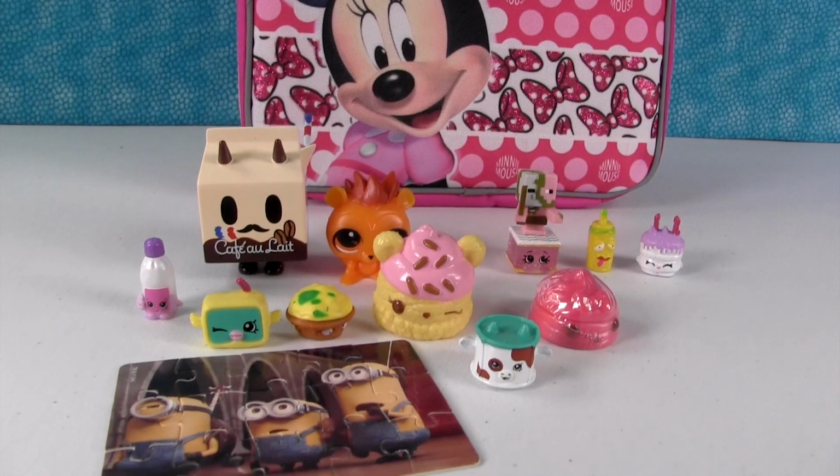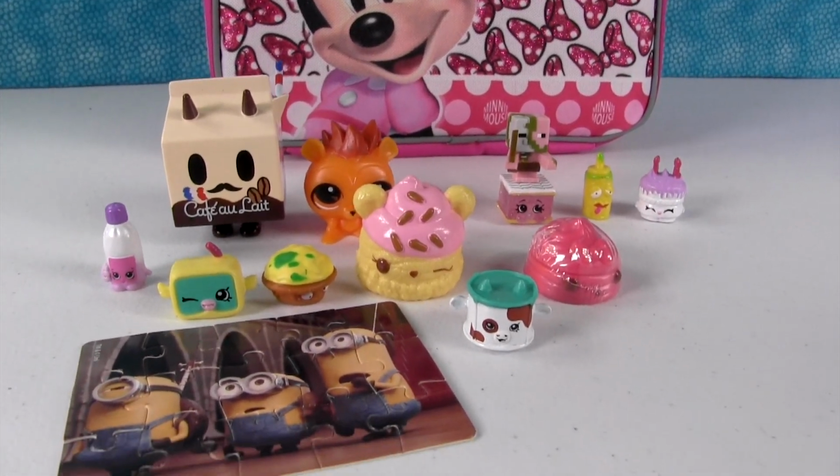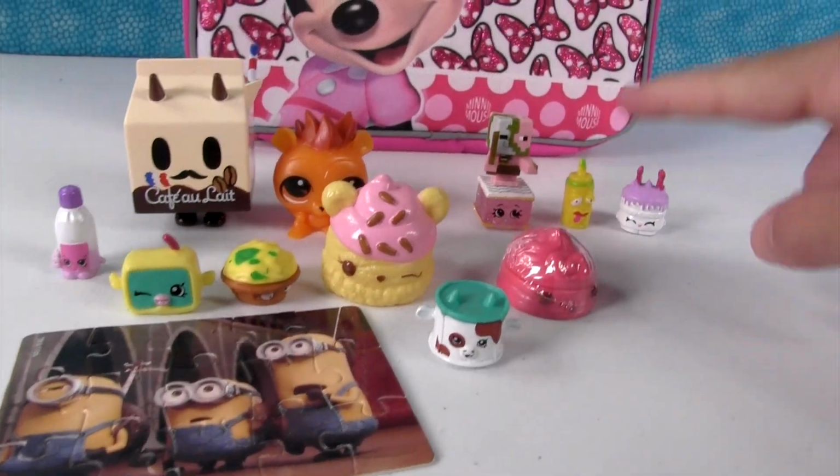So Minnie Mouse's lunchbox had so many fun surprises inside. Check them all out. I don't know what Paul was thinking. This doesn't look like a balanced lunch, but it does look like a fun lunch. Well, the Pigman is balanced up there pretty good.